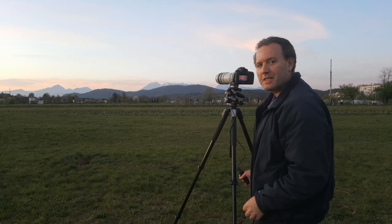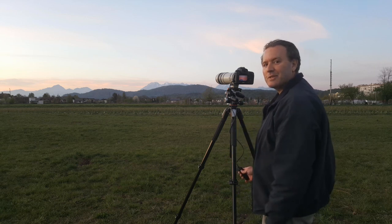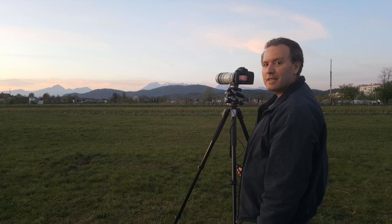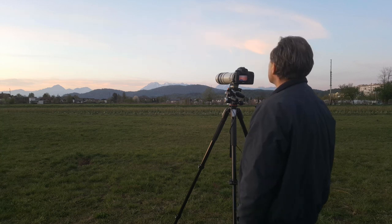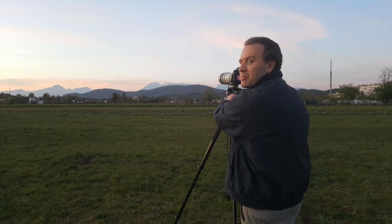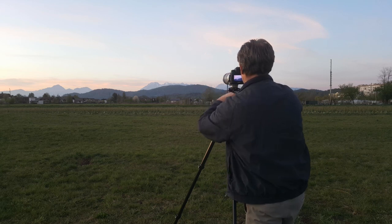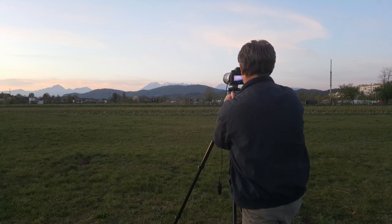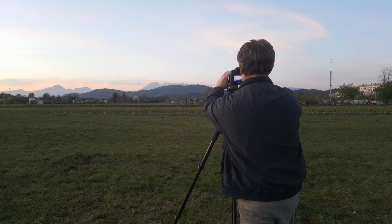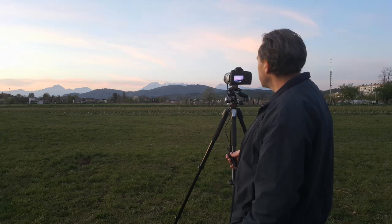See what I mean about how the light changes? Just a minute ago, that was very hazy and not very interesting. Now all of a sudden, it's just lit up. Now I can swing back to my original composition. Some real nice colour over those peaks now.